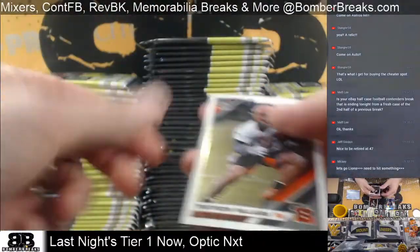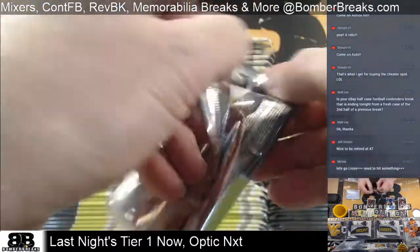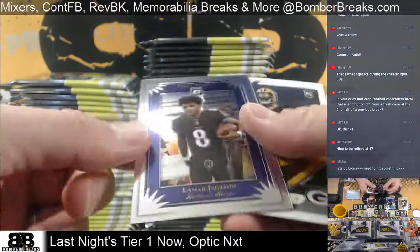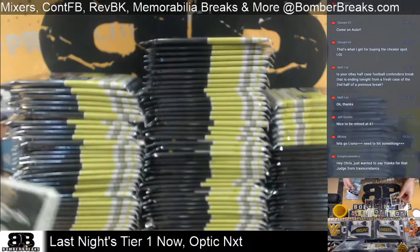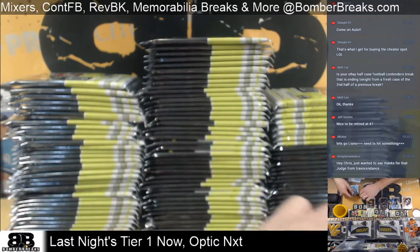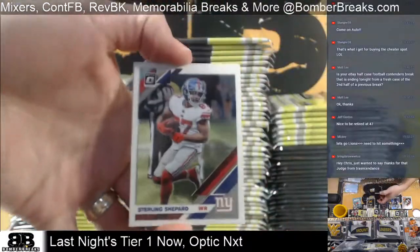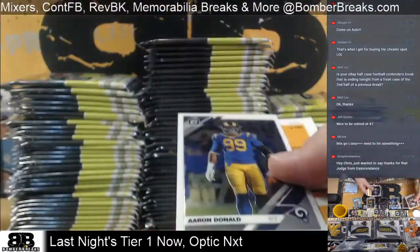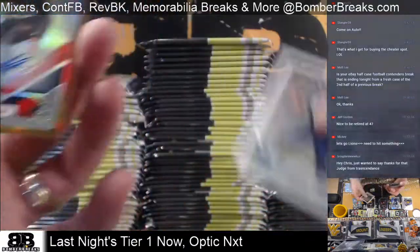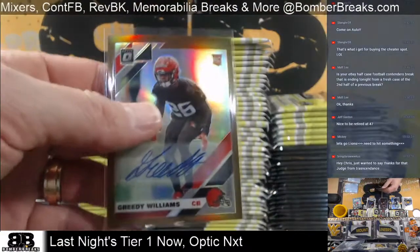All right, so here we go. DeAndre Walker, a silver. Travion Williams, rookie. Whew, man, oh man. Lamar, Elite Series. Savage. Oh, got an autograph coming up here. And it's Greedy, Gary Jennings, and a Greedy Williams. Our first autograph going to the hometown Browns.